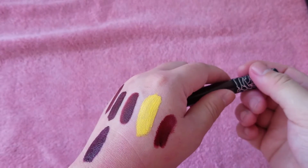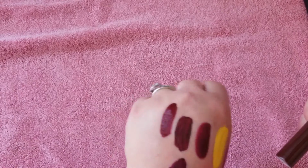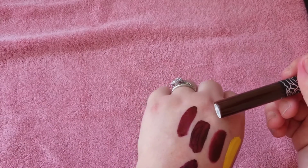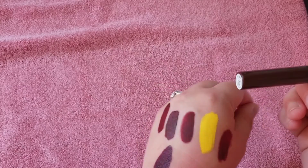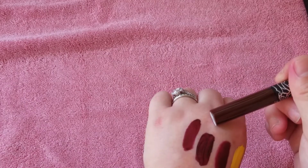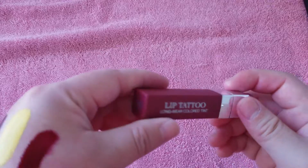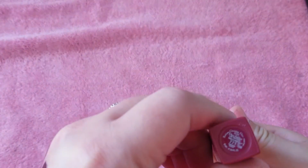No, I think that one was the Ciate London. Yeah, I don't know where. Oh, Exorcism was in the last swatches. Yeah, that's the Ciate London, but I like this one because it's just a shade darker and more reddish. Yeah, I like that.